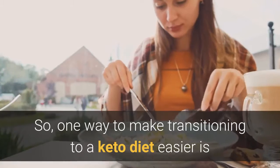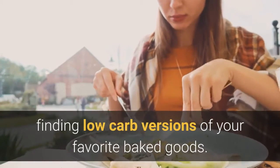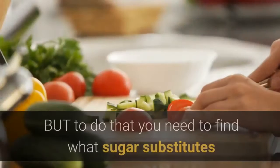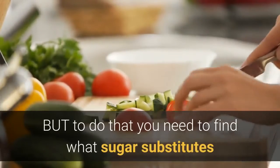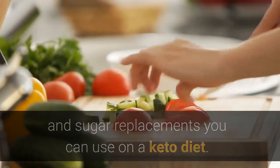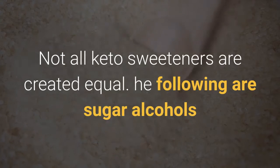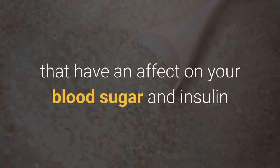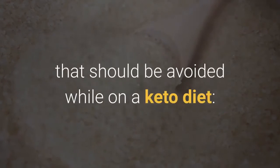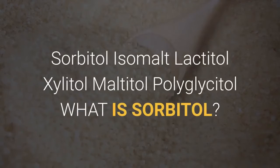It's hard. So, one way to make transitioning to a keto diet easier is finding low-carb versions of your favorite baked goods. But to do that you need to find what sugar substitutes and sugar replacements you can use on a keto diet. Not all keto sweeteners are created equal. Following are sugar alcohols that have an effect on your blood sugar and insulin that should be avoided while on a keto diet: sorbitol, isomalt, lactitol, xylitol, maltitol, polyglycitol.